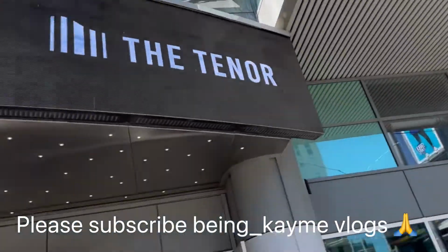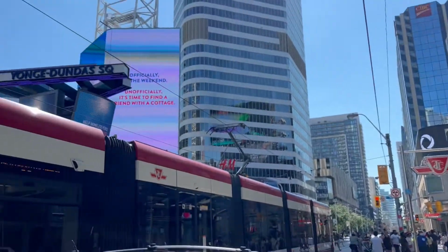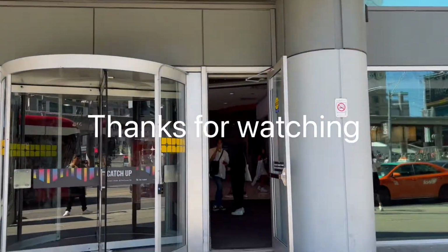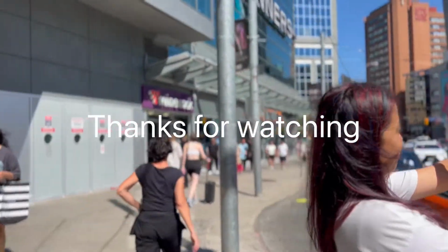Little Canada is inside Yonge and Dundas, 10 Dundas Street. You know Dundas Square? If you get inside, it's in the underground. You see the Little Canada.